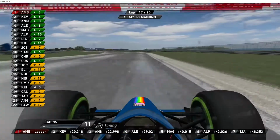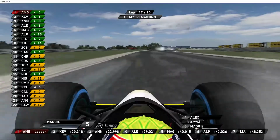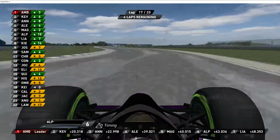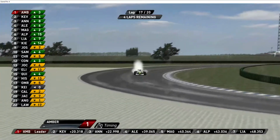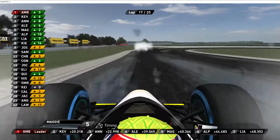Everyone's made their pit stop now, I assume. Yes. And it's definitely still wet enough that the people on the moderate will be just fine getting to the end. Yeah. I don't think they're going to burn their tyres. This is the main battle on the track.